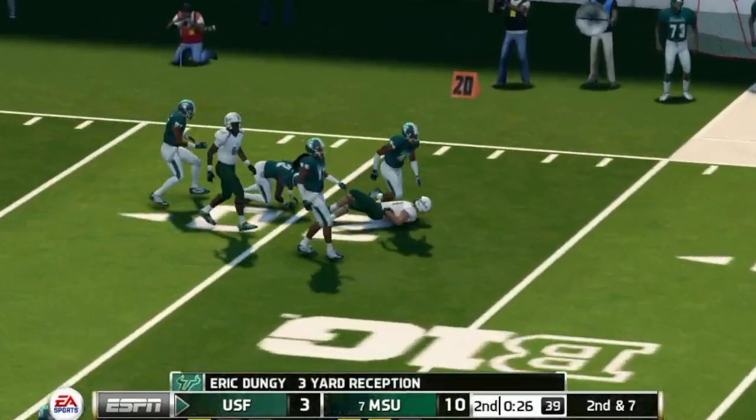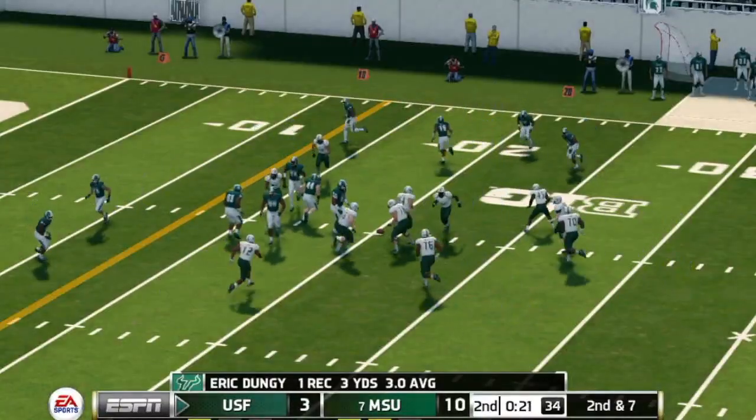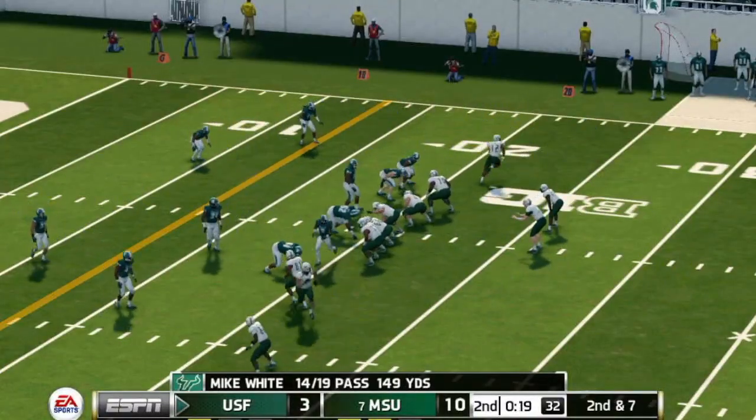Caught, and big hit there to stop it. That's a gain of 3 on the play. Easy, easy. That'll make it second flare, and flare.